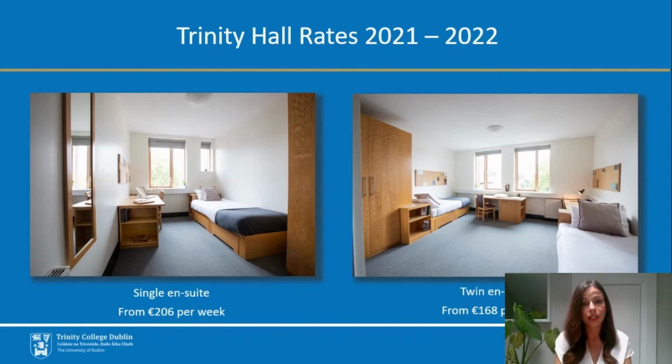There are 2 room types. There is a single ensuite room, and there is also a twin room with ensuite. Single ensuite rates start from €206 per week, including utilities, and a twin rate starts from €168 per week, including utilities. This year, as mentioned before, there are no twin rooms; they are all single occupancy. However, we are hoping to offer them again as twin rooms next year as a more affordable option.